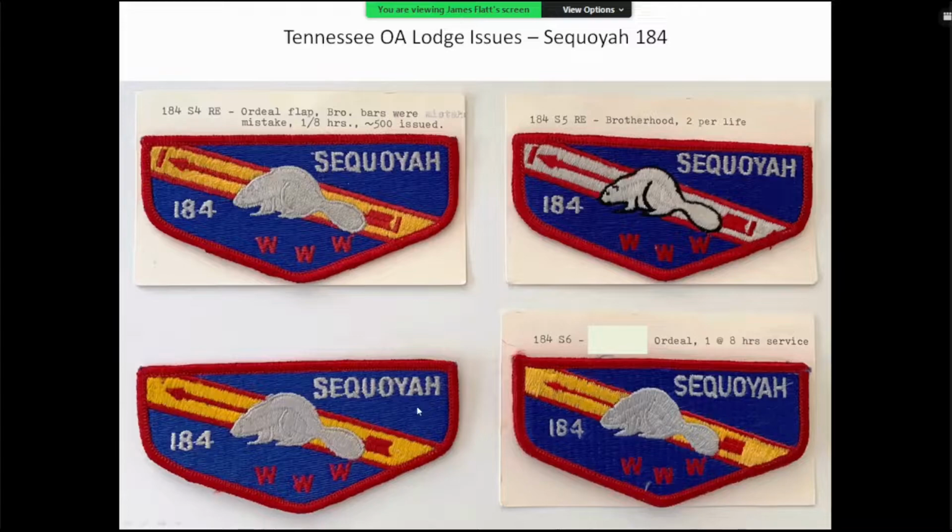This one, for comparison, is one I bought off of an auction that was listed as an S6, but one can tell it's the same as this S4, just thread break with no Brotherhood bars. This one is tough to find.